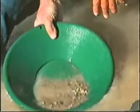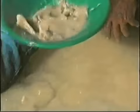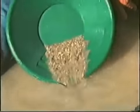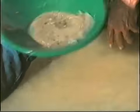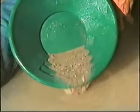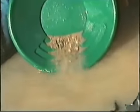That's the heavier material, that's the larger material, but it's lighter. All the heavies are at the bottom. And when you get down to the shorter strokes, always dip in and watch the water. When your black sand starts accumulating in your riffles, then that's when you have to start watching for your gold color. In this case, it's not showing yet. Your heavies will always stay on the bottom. You don't have to worry about it.